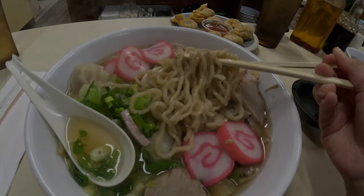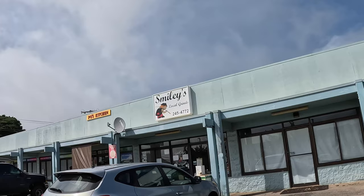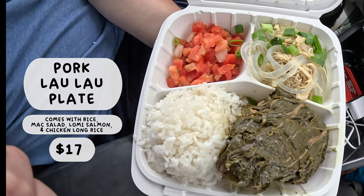On day two, we started the day off with getting breakfast at Smiley's Local Grinds. We got the pork lau lau plate, which came with a scoop of rice, mac salad, chicken long rice, and lomi salmon. And we also got the Smiley's chicken plate that included a scoop of rice and mac salad.